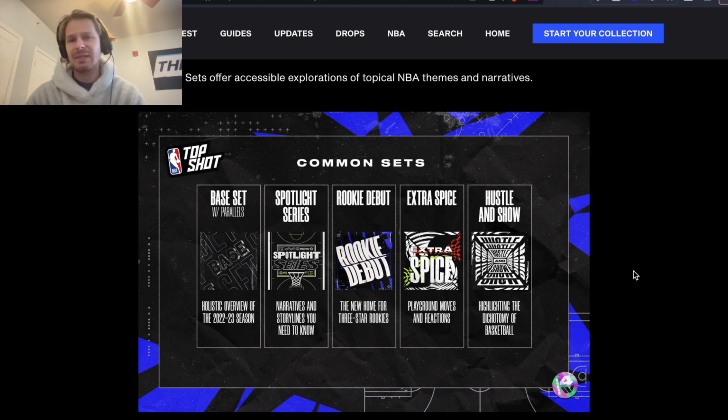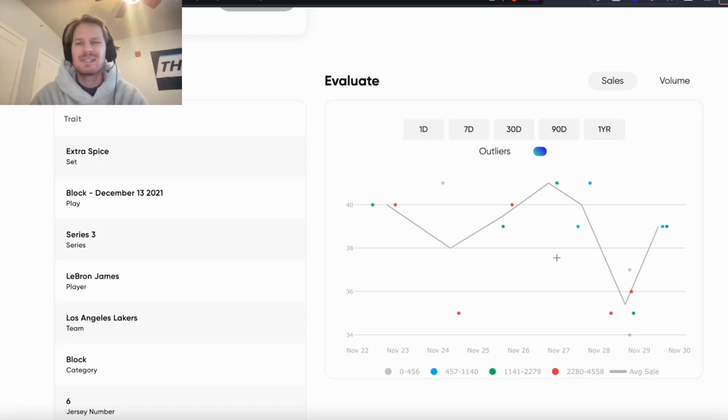I think they could really lean into burning Hustle and Show moments, at least for the challenges, or maybe just for packs even. If you burn 10 Hustle and Show moments, you'll get a pack or something like that. But I'm sure they could lean into burning Hustle and Show because they're minted out of so many, 18,000, and then Extra Spice is minted out of just 6,500. So for these sets, we did see the LeBron Extra Spice with a good amount of sales today.